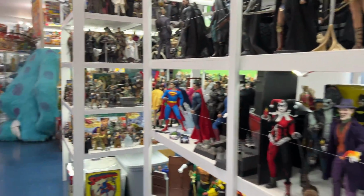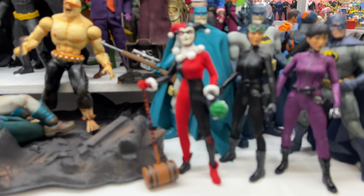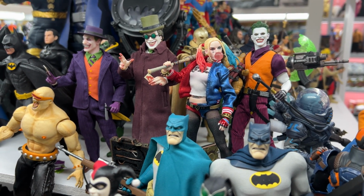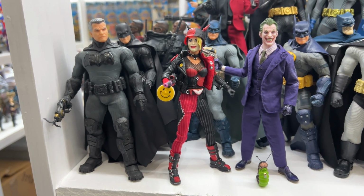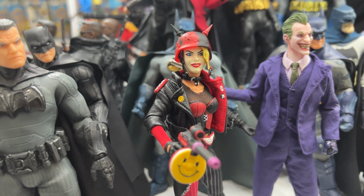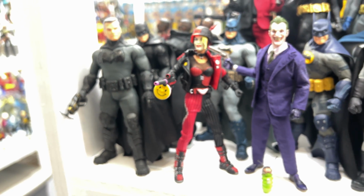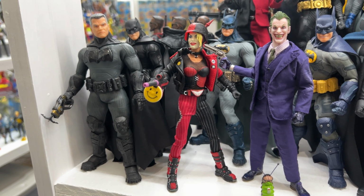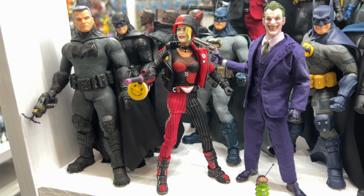Now, let's swing around here to the 112 Collective. They did several Harleys. I know you've seen me talk before about their animated version. They did one of the more Margot Robbie Suicide Squad styles. But it's this one here that gets my number 4 spot. And really, it's not that she's necessarily a better Harley. Certainly not a more famous look for Harley. But it's a different look for Harley, and they pulled it off really, really well. So, that's going to get my number 4 spot, just because they did a really good job with a nice, unique look.